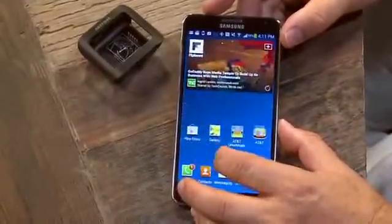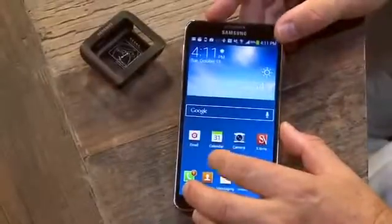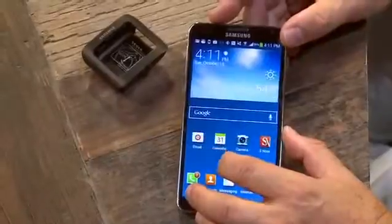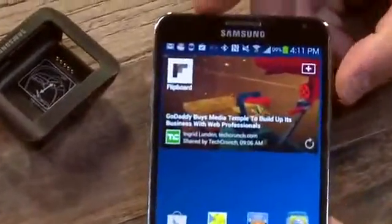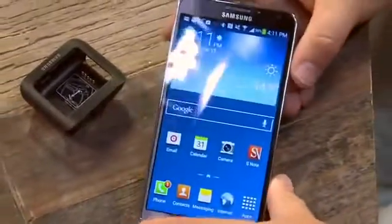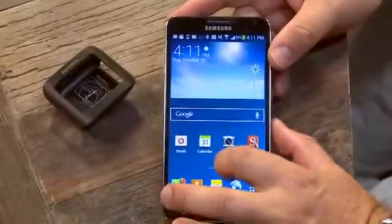Quad-core processor running at some insane 2.3 gigahertz or more. I can't even remember. It's big. It's fast. It's got 3 gigs of RAM, 32 gigs of internal storage, and of course, you could put a micro SD card in as well. But one of the monsters on here, when you peel off the back, is the battery. This is a 3,200 milliamp hour battery. I was able to go a day and a half and still be at 75% charge on this phone. That's one of the real benefits of having a phone that's this big. You can have an equally large battery.